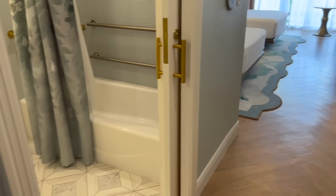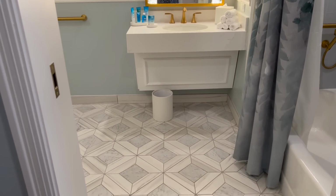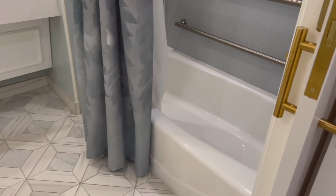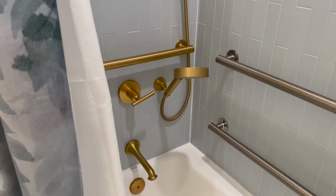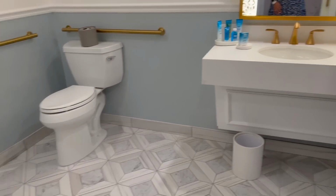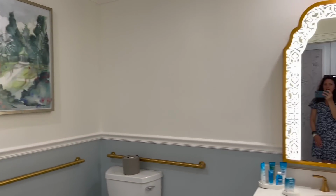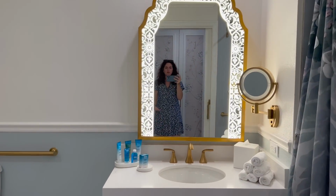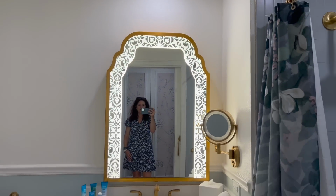And then over to your left, you have your bathroom. Now, this is probably where you're going to see the biggest difference between an accessible room and a regular room. You have your tub, it's easier to move around, and then you have a lower shower head. And then of course your vanity is wheelchair accessible, and so much more space in the bathroom for all the obvious reasons. So that's really lovely. But again, it feels just as luxurious as the other ones. That mirror is just fire. I love that.